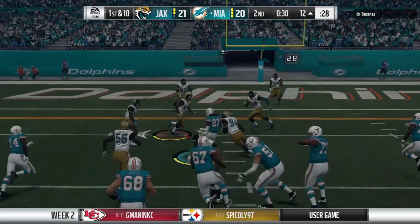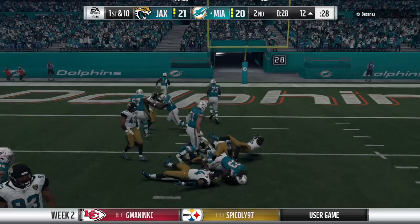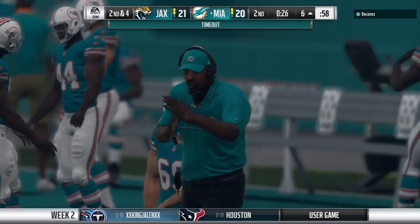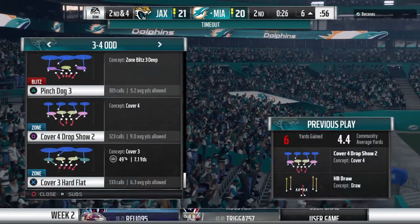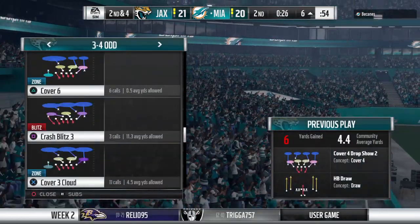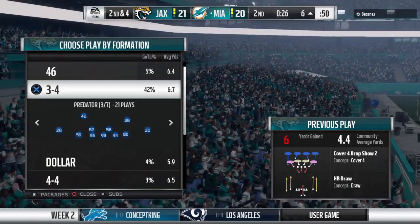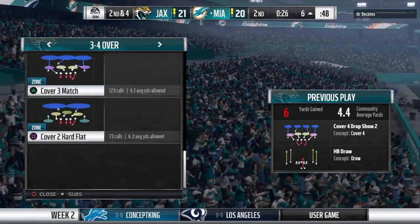They'll run it now out of the gun. And some big-time hitting going on there. He is knocked to the ground. Now whistles come in. We're going to get a timeout here by the offense, as they'll stop the clock with 26 seconds to go until halftime.